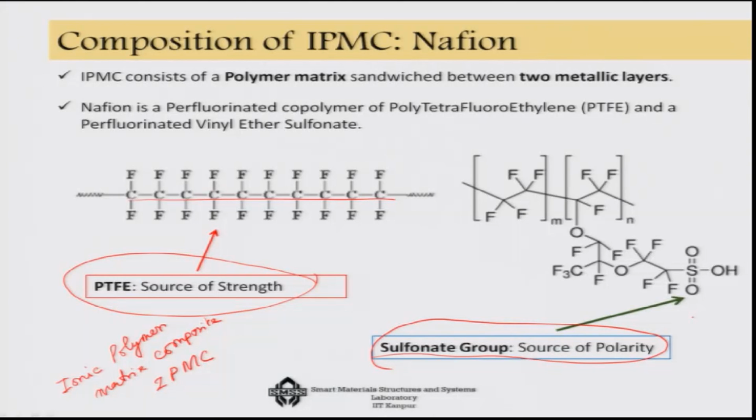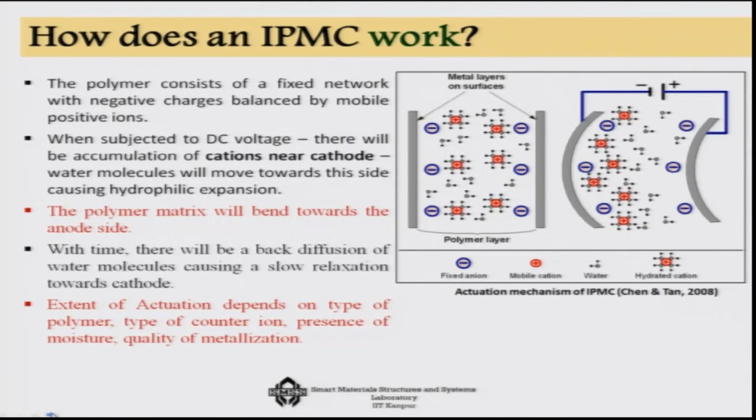So, IPMC, or Nafion, is actually a perfluorinated copolymer of PTFE and a perfluorinated vinyl ether sulfonate. So, there are two copolymers that are used for developing this polymer. One gives it the strength in the backbone and the other gives it the source of polarity. Now, how would this system work? This polymer would consist of a fixed network with negative charges balanced by mobile positive ions. This is important. It has a fixed network, and in that fixed network there are these negative charges, and these negative charges are balanced by positive ions around them.